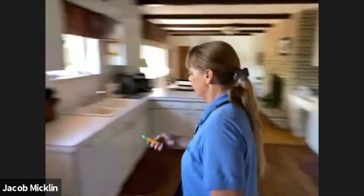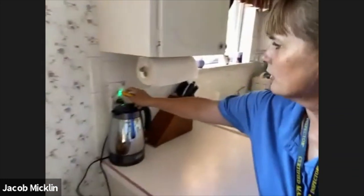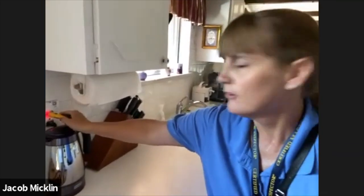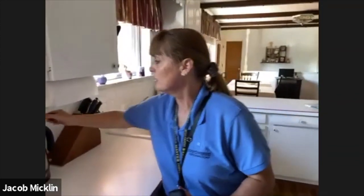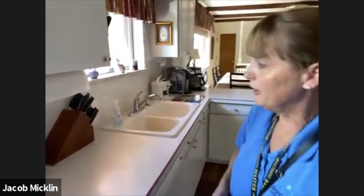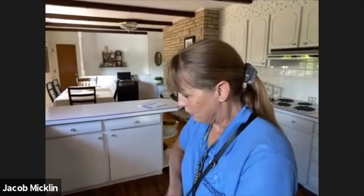Then we'll check more receptacles. We're short on time, sorry. As I said before, you want to check every one. If there's something plugged into it, don't unplug it. Don't bother, we don't need to check that one. But when you go through, do check as many as you can. We're going to move on though because of time.